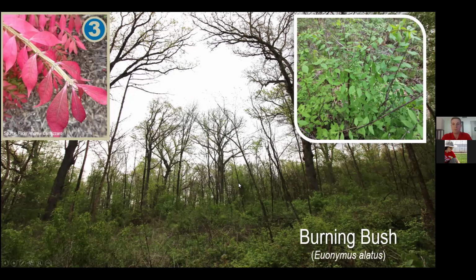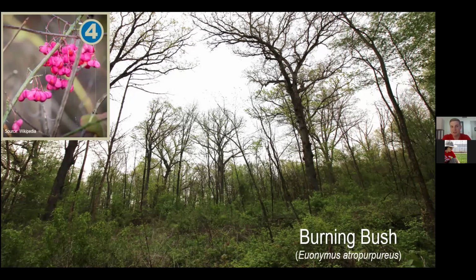And you notice I've been going out of my way to say that. Note that I have the scientific name here, Euonymus alatus. And that's the exotic, or winged burning bush is another name. We have a native species of burning bush, and this is what can sometimes make these nuances or distinctions rather challenging. And so, for example, this is our fourth species.